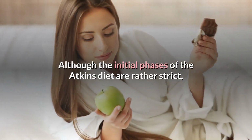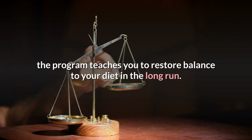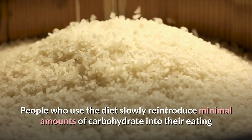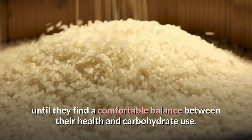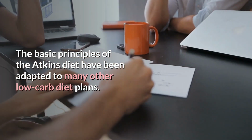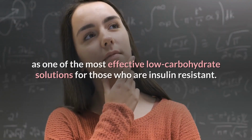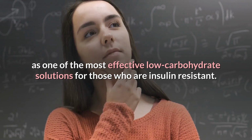Although the initial phases of the Atkins diet are rather strict, the program teaches you to restore balance to your diet in the long run. People who use the diet slowly reintroduce minimal amounts of carbohydrate into their eating until they find a comfortable balance between their health and carbohydrate use. The basic principles of the Atkins diet have been adapted to many other low-carb diet plans. However, Atkins' popularity still remains strong as one of the most effective low-carbohydrate solutions for those who are insulin-resistant.